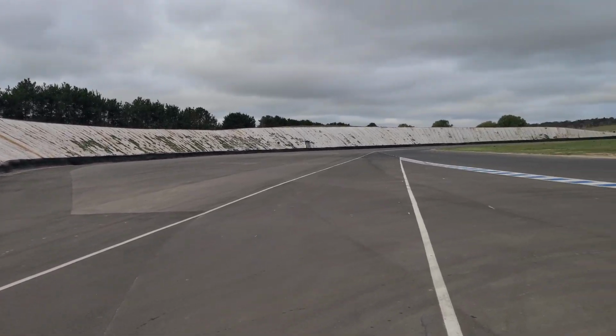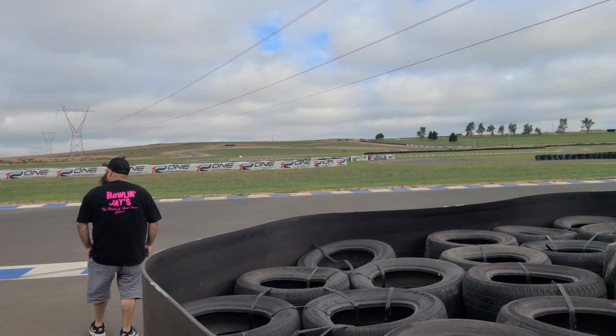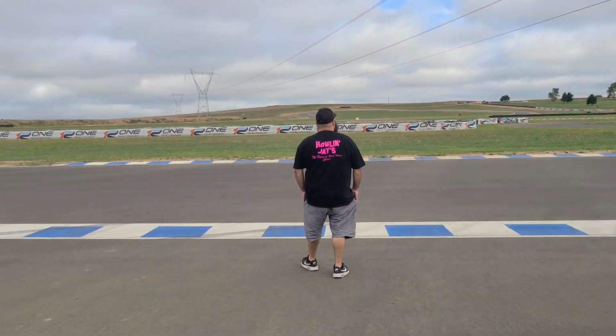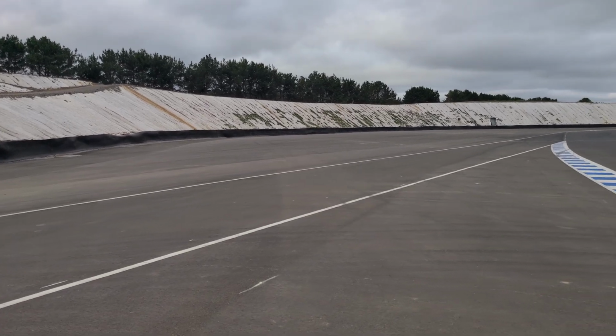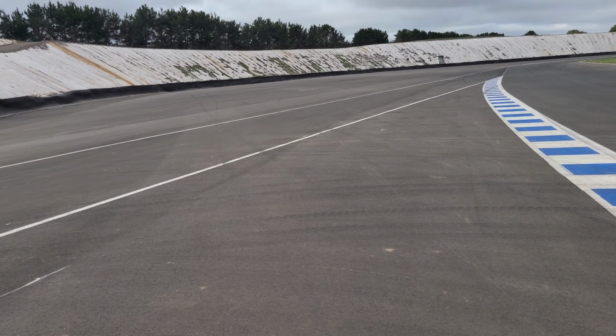And check it out through turn one. There's quite a lot of elevation, which isn't really seen on videos and things. So I'm quite surprised by that. And runoffs are all mostly tarmac, which is also good. And it looks like someone here has tested that out. Check out the skid marks.